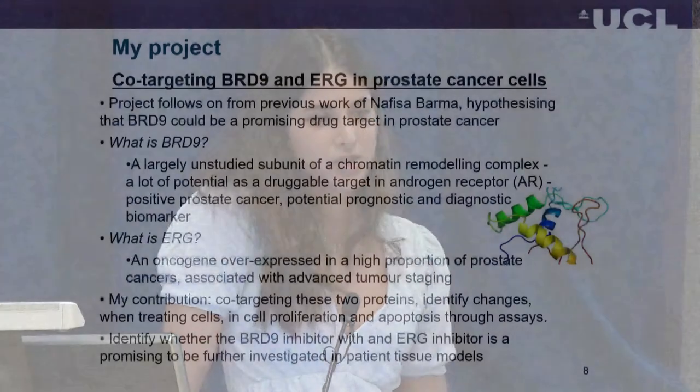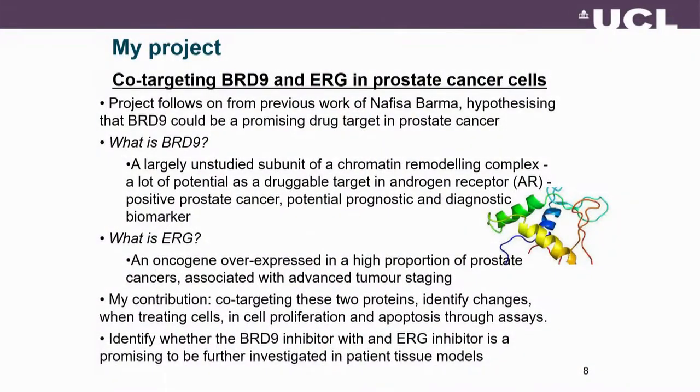BRD9 is a recently discovered, largely unstudied subunit of a chromatin remodeling complex. A chromatin remodeling complex is basically a complex which modifies a chromatin architecture to allow access to DNA for gene transcription. So for any non-biologists out there, a way of thinking about this is if the chromatin is like a factory with different areas doing different jobs, but set in such a way that you can't do the job efficiently, the chromatin remodeling complex would be like a boss setting the areas efficiently to allow the jobs to be completed.